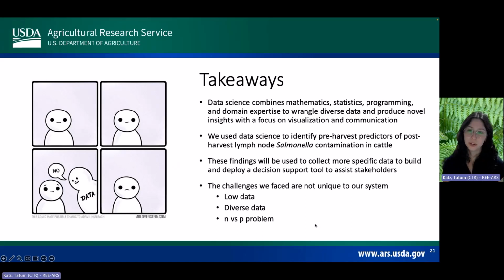So what are the takeaways for you today? First, I want you to know that data science combines mathematics, statistics, programming, and domain expertise to wrangle diverse data and give you novel insights with a focus on visualization and communication of results. In the Salmonella Grand Challenge, we use data science to identify pre-harvest predictors of post-harvest lymph node salmonella contamination in cattle. And we're going to use these findings to go on and collect more specific data. Right? We did hypothesis generation. Now we're going to go back, recollect the data so we can do hypothesis testing with better experimental design and more stakeholder support as well.